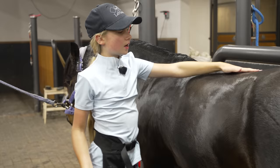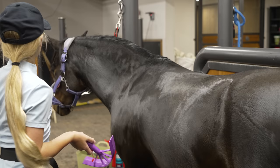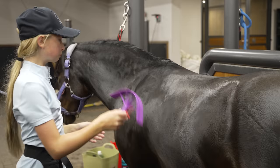We're really lucky that we've got warm water here, because in winter it's not nice when you're spraying cold water on them to cool them down. They might get a chill or something. And we've also got a solarium, which is so helpful and handy as well. But now I'm just going to sweat scrape him, and then we're gonna put him under the solarium and hot oil him.